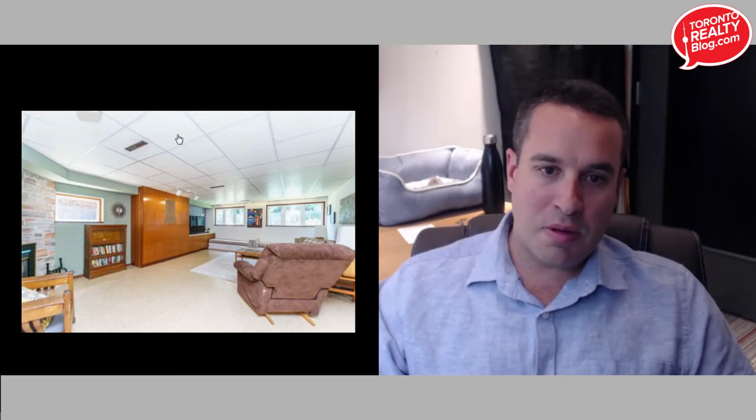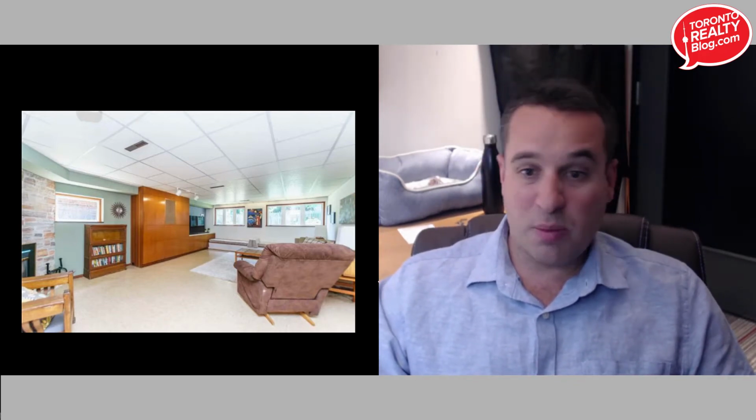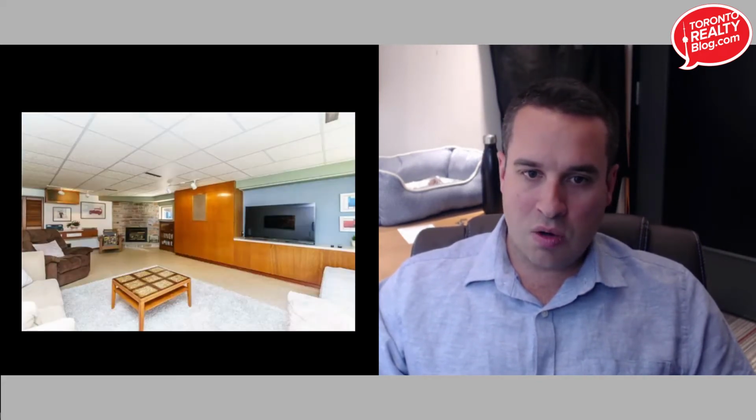So great ceiling height on this. Maybe you don't like the drop ceiling. Maybe you don't like the fireplace. I think it's cool. I think it's wood burning. And there's baseboard heating, which we don't love. So that's a huge space.